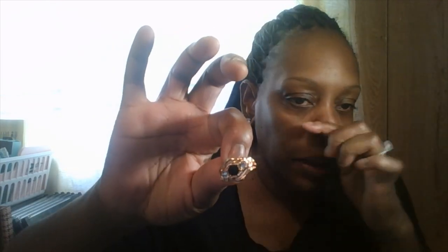And one thing I like about Shein, they make sure their stuff is in double packaging, so you won't lose it or anything like that when it's shipped to you. And then this is like the black one. This is a black ring with a rose gold or gold.